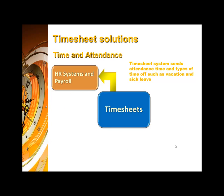When we talk about timesheets, we have to talk about what kind of timesheets you mean. The most common kind of timesheet would typically be time and attendance. Time and attendance tracks were you here, were you not. For wage employees, perhaps what time did you arrive and what time did you leave. But the interest in these timesheets is for human resources and for payroll.